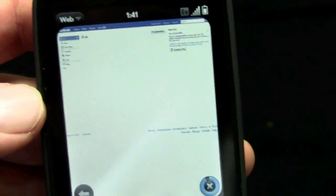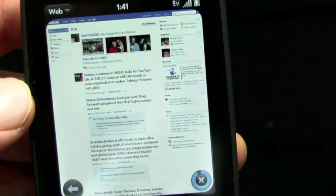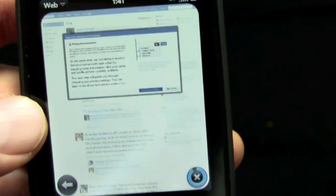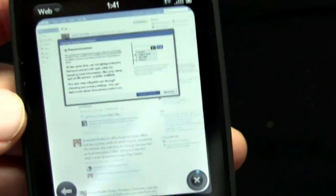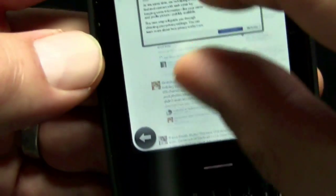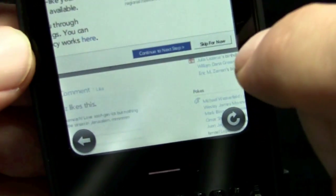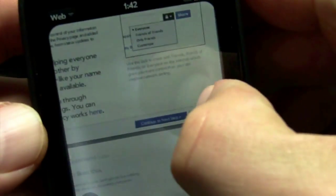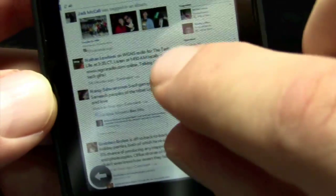Now I'm loading up the main Facebook page. And there you go. It's faithful. Again, small by default. By default, you get the whole screen at once. And there's Facebook's new privacy announcement causing a lot of debate, a lot of consternation on the interwebs. I'm going to skip that for now because I don't use Facebook enough. I'll deal with this another time. So anyway, there you go.